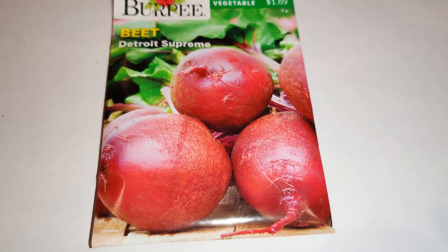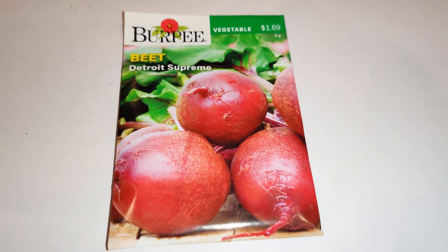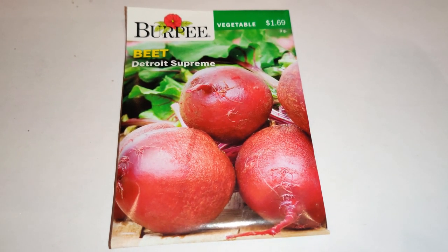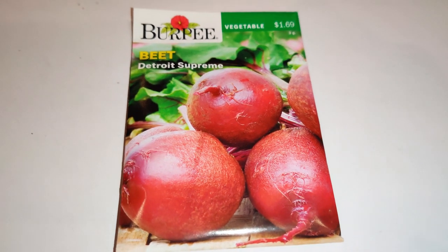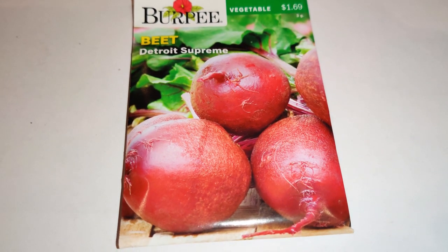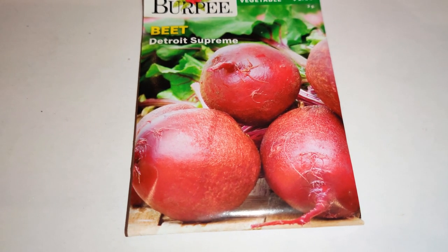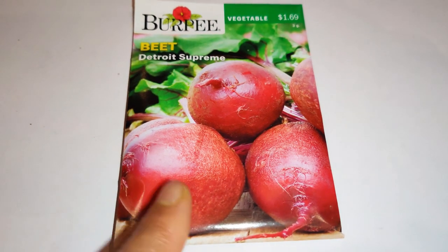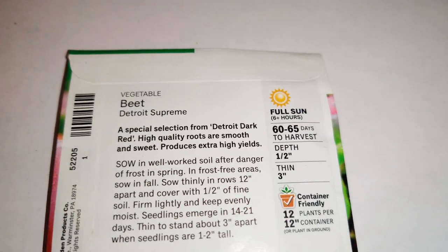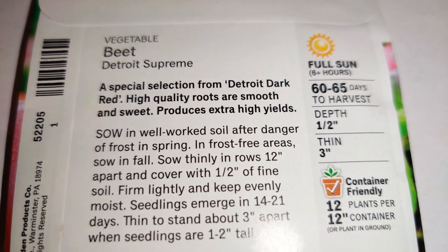Now I've got this Detroit Supreme beet. When I first started ordering seeds, I got them from Johnny's. That was the first company I ever ordered from. And I only got several different kinds of radishes. I did not buy beets. And I didn't know that radishes were a little bit spicy. I knew that radishes were crunchy. But I think I'm ready now to try to grow beets because I do love that they're sweet. Now, I don't know if they're crunchy when you pull them out of the ground, or if they're soft the way that they're depicted.